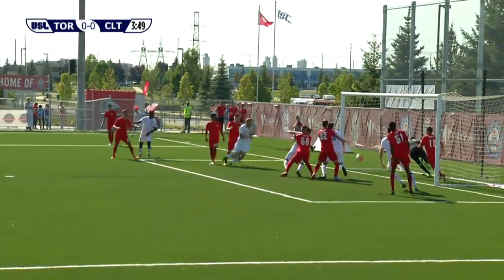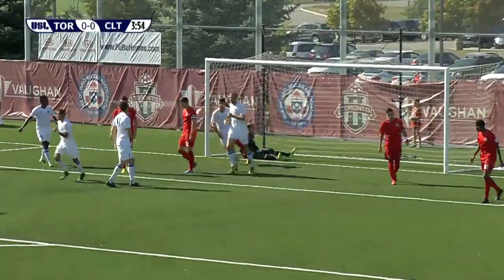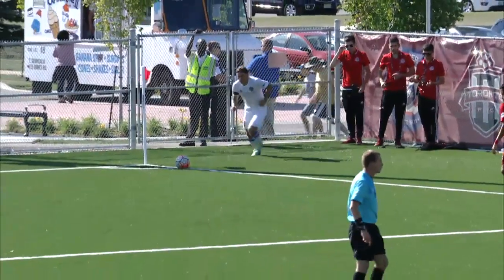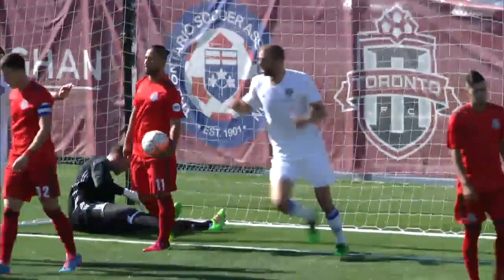Irwin tries to punch that away, and it's put in on the rebound, and it's an opening goal for Charlotte off the corner. I'm not quite sure who got the touch to it. It may have been number 5, Paul Close. We'll get a look on the replay, but not the start that Clint Irwin wanted once again.